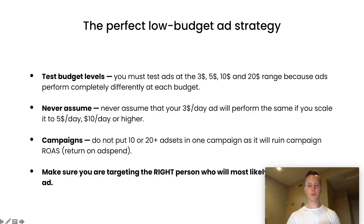So now let's talk about the perfect low budget ad strategy. So we're going to be testing different budget levels. You must test the different budget levels, and you must test them at the $3 mark, the $5 mark, the $10 mark, and the $20 mark, because ads perform completely differently at each budget. This is something that I figured out the hard way, because I would assume that something that's performing well at $3 a day is going to perform equally at $1,000 a day. Not true at all. Never assume that your $3 a day ad will perform the same if you scale it to $5 a day or $10 a day or higher.